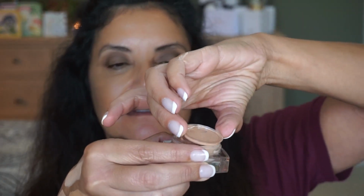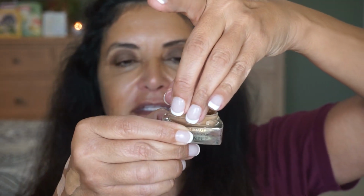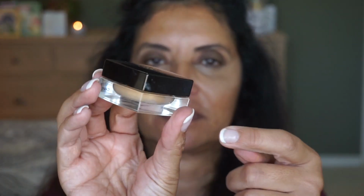So let me try to cover this up without making a mess. All right. Yeah, it's going to get messy. My finger already got it and it already fell in. Not a good thing to do, Chanel. And yeah, it's already messy on the outside of the jar here. So let me go ahead and put the foundation on.